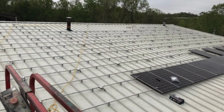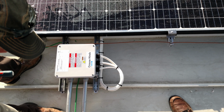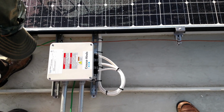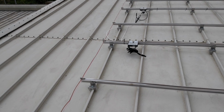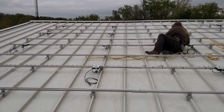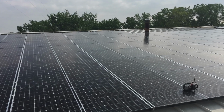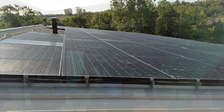The optimizers that are used on the solar array are latched on; you're going to see little boxes that are fixed to this rail in the pictures here. Those boxes on a cloudy day make the modules actually work a little bit better. Those optimizers allow us to have longer strings in parallel. Instead of 10 or 12 modules tied together, we can go out to 20 modules if we need to.